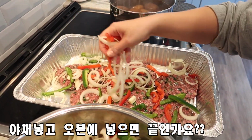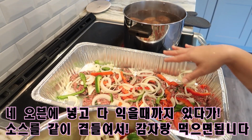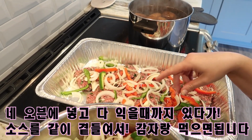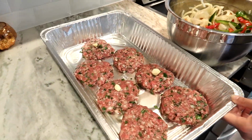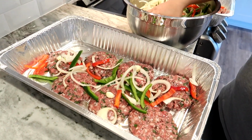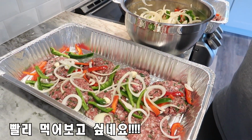And put it in the oven, and that's it? Yes, and then in the oven for a little bit until this all cooks. And I'm gonna put this sauce on there, tahin. I put that in, and you eat it with potatoes. Ooh, yummy. So, yeah. I can't wait. I hope you like it. I wanna try so bad.